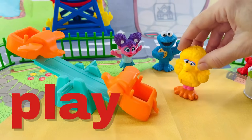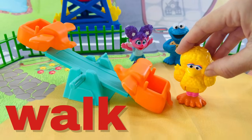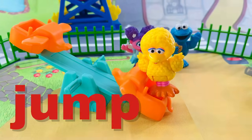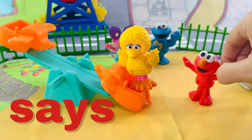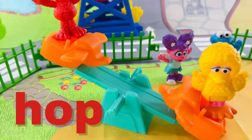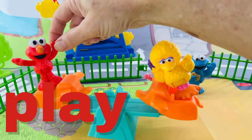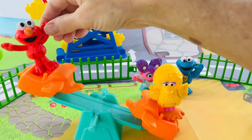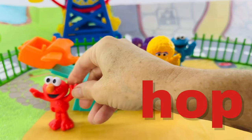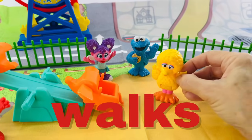"I want to play on the seesaw," says Big Bird. He walks to the seesaw and jumps on. Elmo says, "I will play with you." He walks to the other side and hops on. And then they play. The seesaw is fun. When Elmo is done, he hops off. Big Bird hops off too and walks to her other friends.